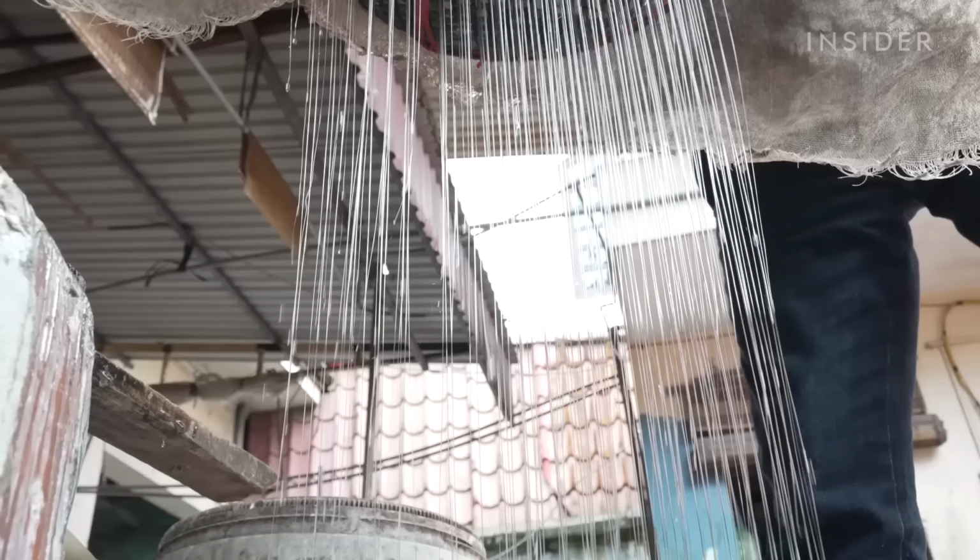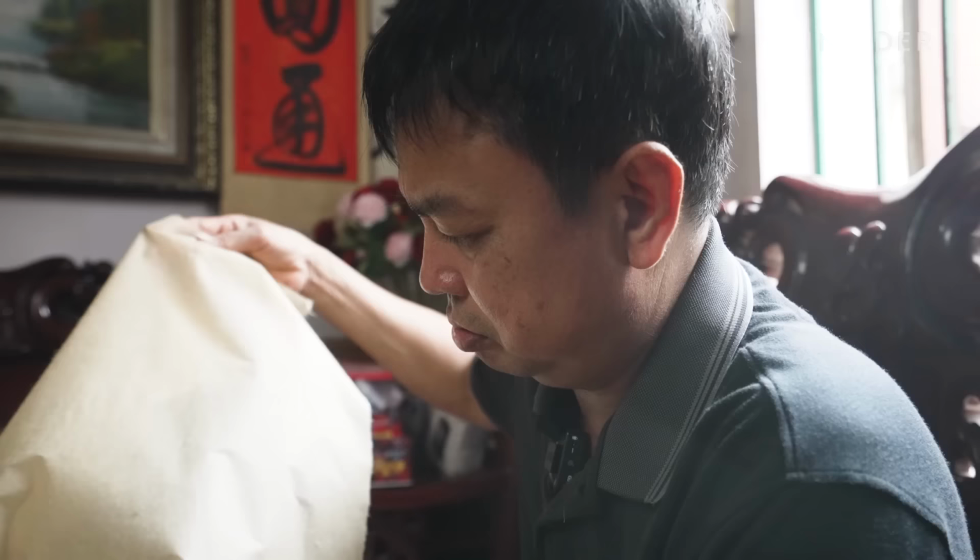Tâm was 20 years old when he started making giấy gió paper. He learned the trade from his father and takes pride in keeping traditional techniques alive.